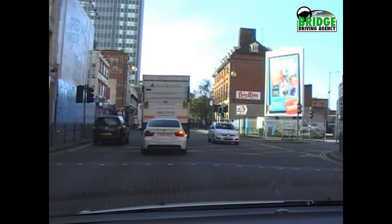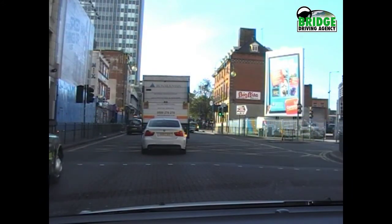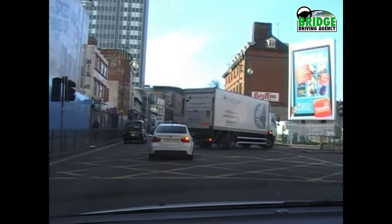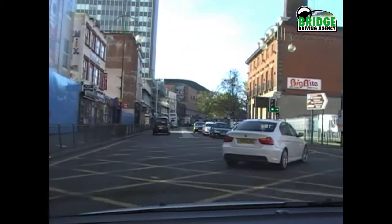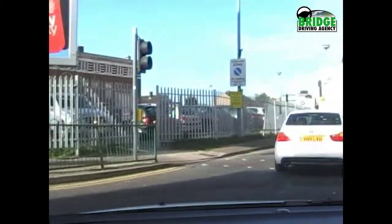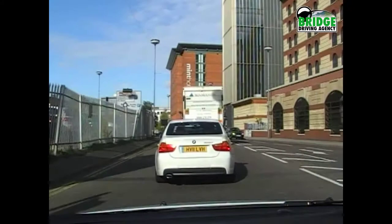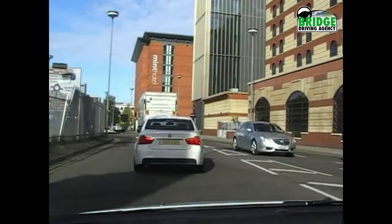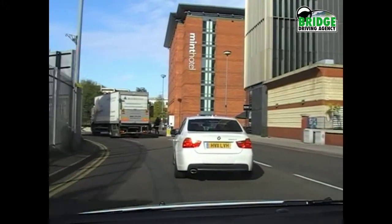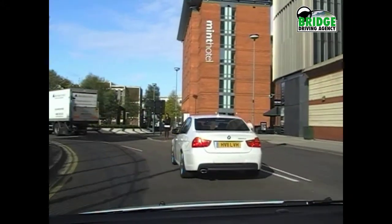So again, I'm not going forward now because there's a pedestrian crossing. I don't intend to block it, but the traffic light shows a green arrow, so we can go ahead because we can finish it. So at the box junction, the most important thing, if your exit is not clear, never enter into the box junction, because at the end of the day you would block the traffic and you could be penalized quite badly.